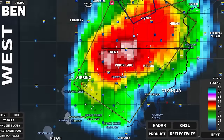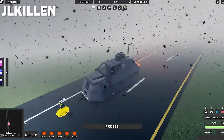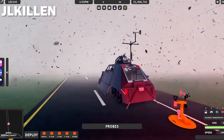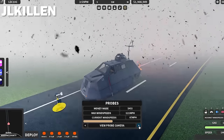We also have a new storm down south. There's a new rotation south of Prior Lake. I was about to intercept it. Actually, I'm going to go to that one. All right, sounds good, Ben. I'll follow you, actually. What are the winds, Jlkillen? So far the highest I've gotten is about 121 miles per hour.